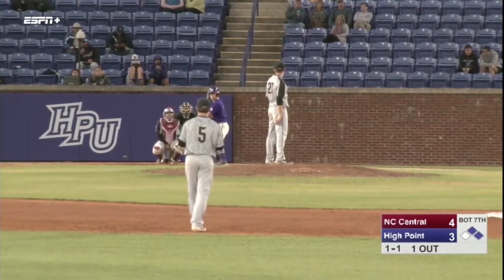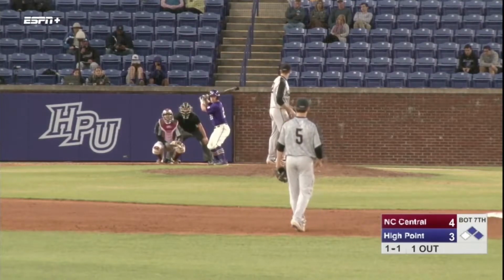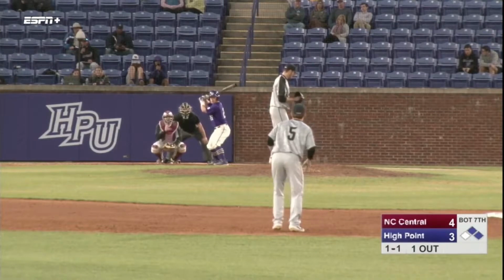We're in the bottom of the seventh. Our score 4-3. North Carolina Central still holding on to a one-run edge. Digging in from the right side.